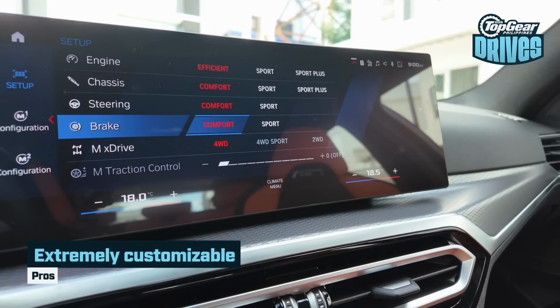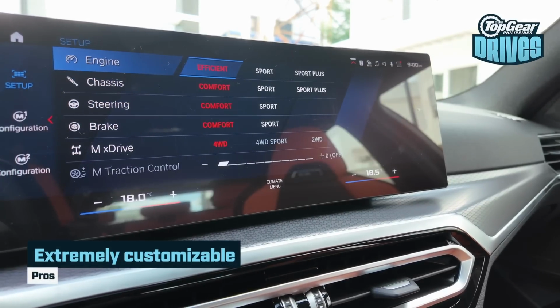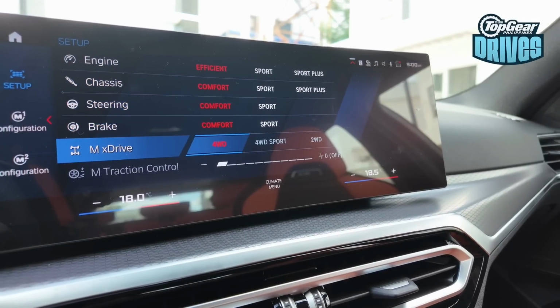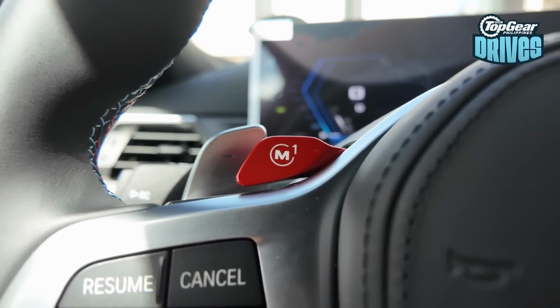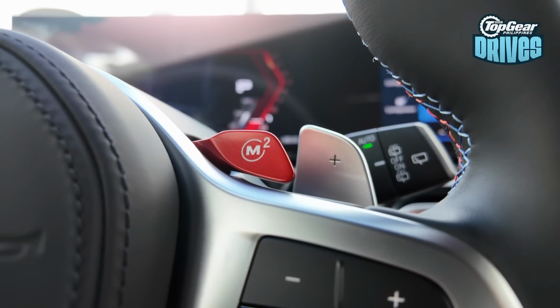The last pro is that it's extremely customizable. So what do you want in a car? Do you want it very powerful, very aggressive, very in your face, I'm going to the racetrack today? Or do you want it a little bit more relaxed, slower shifting, automatic, smoother? With a click of a button, especially that M1 button, you can just jump between aggressive and non-aggressive easily.